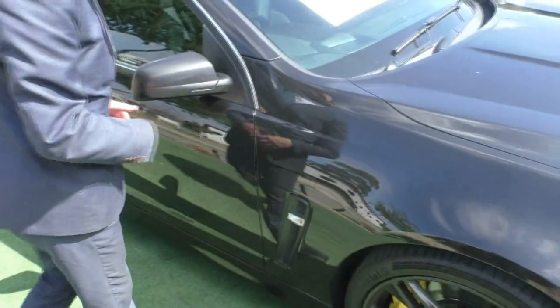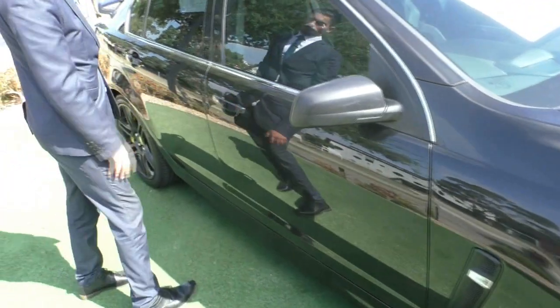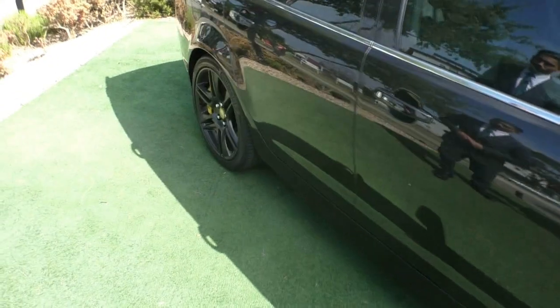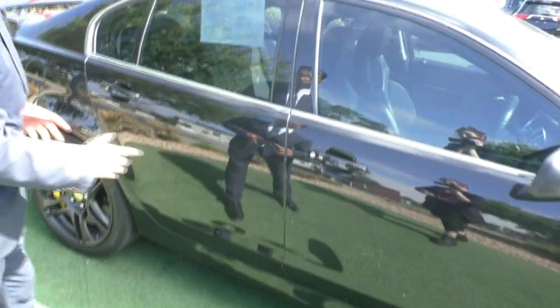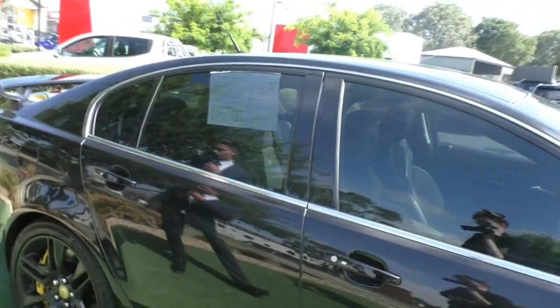the indicator is integrated into the side fender, and then we have colour-coded exterior mirrors and door handles, and the door handles do have the keyless entry on them as well. The two doors themselves present in very good condition. Being black, you would be able to see major marks on this car, but there's not really any that I can see at all. I will also note that all four windows have been tinted as well.